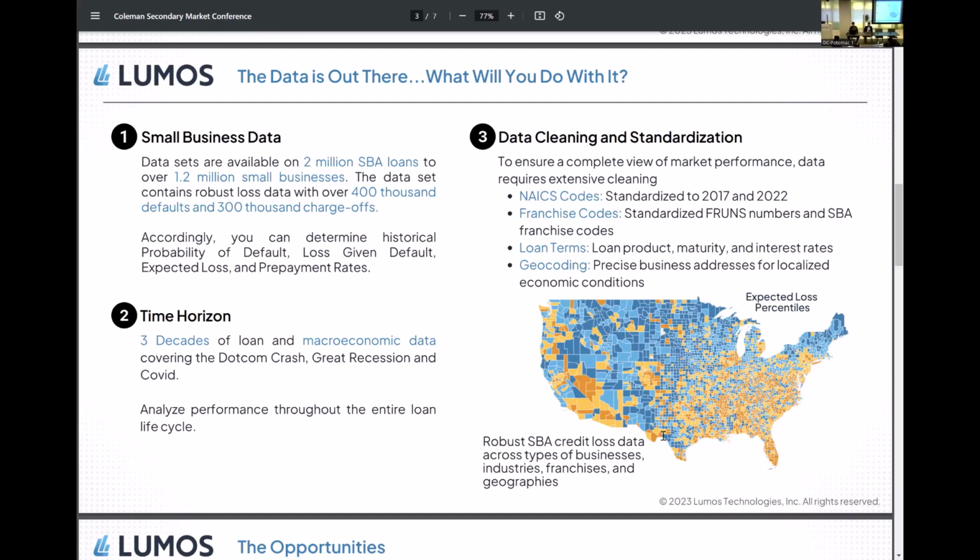And with a robust data set, you can start layering analytics on top of that to determine things like probability of default, loss given default, expected loss, and prepayments. So in addition to that, we'll call it bucket 1, the quantity of data. It's important to have a large quantity of data.